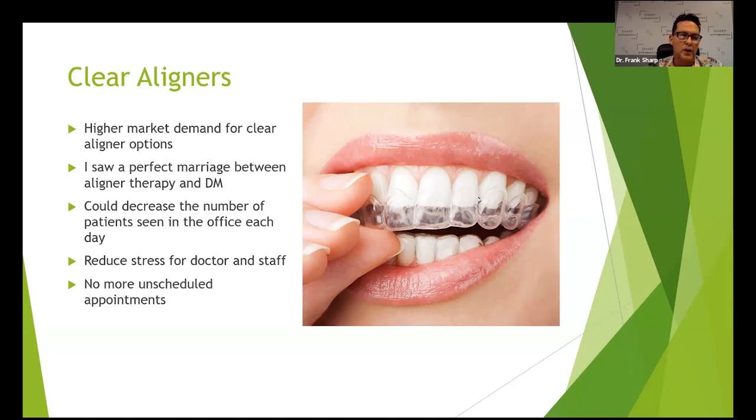I was really hoping to start decreasing the number of patients per day that we were seeing in our office. With a decrease in the number of patients comes a decrease in staff stress and doctor stress, and it makes the atmosphere of the practice so much happier, so much more inviting, and almost creates a boutique type of experience rather than the cattle call experience I had done for the previous 20-plus years.